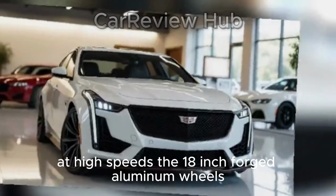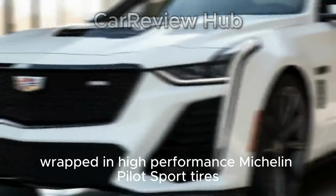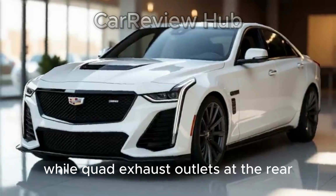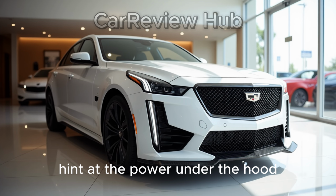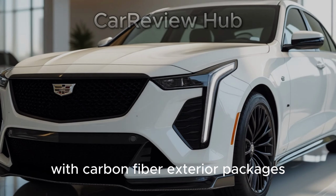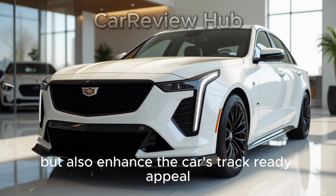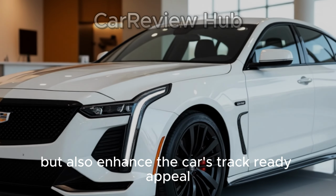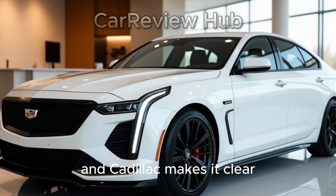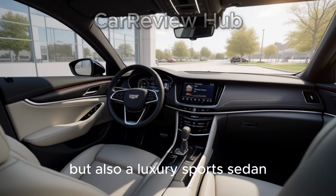The 18-inch forged aluminum wheels wrapped in high-performance Michelin Pilot Sport tires complete the athletic stance, while quad exhaust outlets at the rear hint at the power under the hood. Buyers can also customize their Blackwing with carbon fiber exterior packages, which not only reduce weight, but also enhance the car's track-ready appeal. Step inside the CT4-V Blackwing, and Cadillac makes it clear this is not just a performance machine, but also a luxury sports sedan.